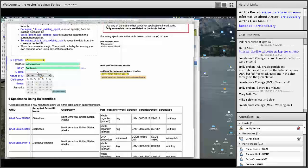The ID date. Now, if this was a recent loan, or if it had been only out for a short time period, I would probably just hit the return key, and that would fill in today's date in the appropriate Arctos format there. But this loan is an old loan. These were actually identified in 2016. So I'm just going to do a year-only date there.